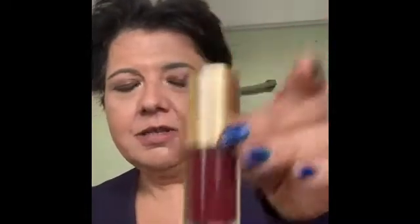Here is the gloss. I must check out the quantities. I'll get onto that in a minute because I haven't checked that out yet. So this is the gloss. It comes with a little doe foot, so it's got an angular doe foot there. Picks up just the right amount of product. And let me just swatch that for you.